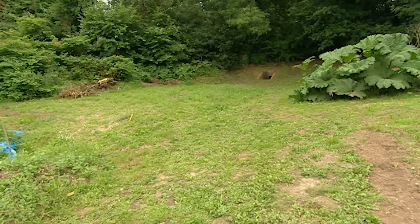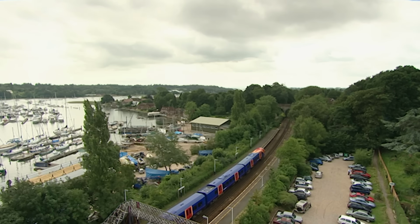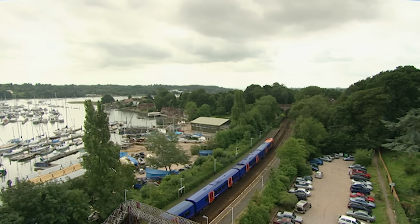So if Stewart's right, this dried-up creek just by the church could have been at the heart of medieval Bursledon and the centre of a royal shipbuilding business which would grow and diversify for centuries to come, or at least until the railways came along.